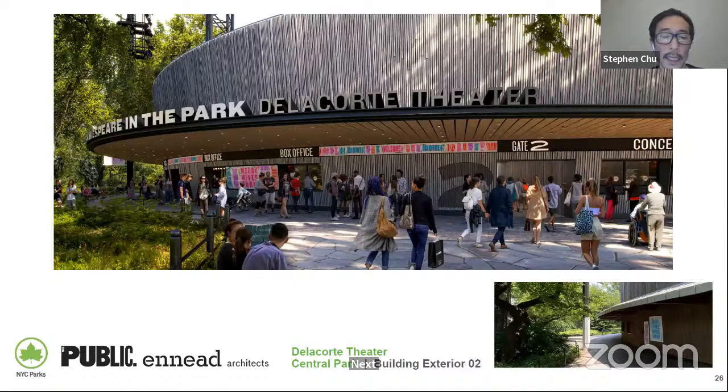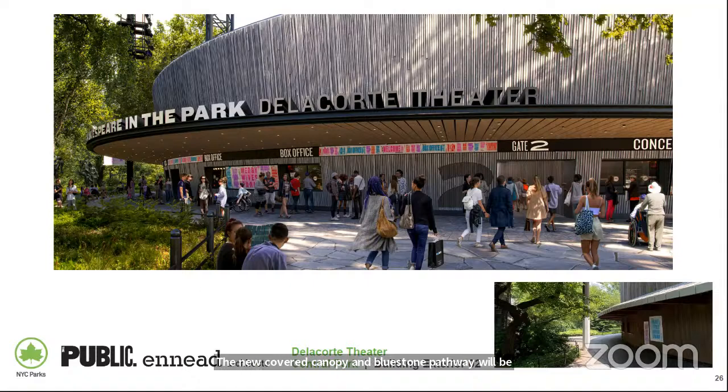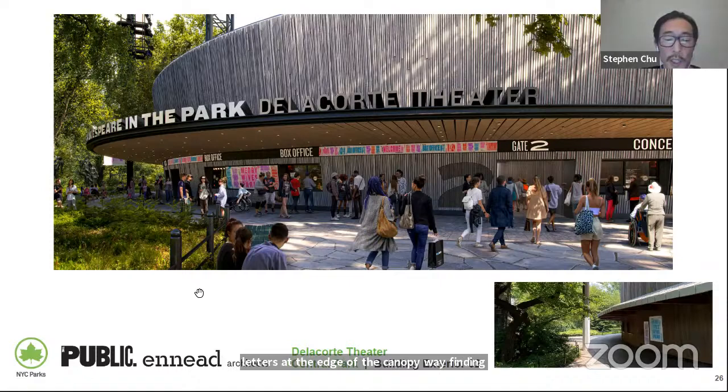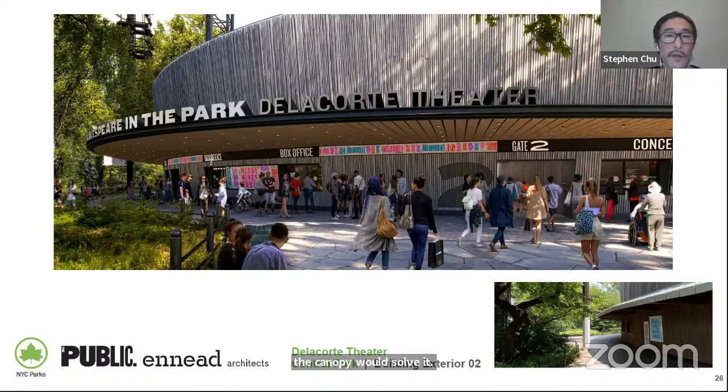The exterior wall will be canted slightly outward from the existing footprint at grade. This gives the theater slightly enhanced presence while giving a bit more space in the seating bowl above to achieve a more accessible layout in the grandstand. The new covered canopy and bluestone pathway will be increased to facilitate circulation and increased cover at the central approach to the box office. Building identification will be metal shop painted finish letters at the edge of the canopy. Wayfinding will be located within a discrete metal channel under the canopy wood soffit. You can see here temporary seasonal signage between the permanent wayfinding signage.